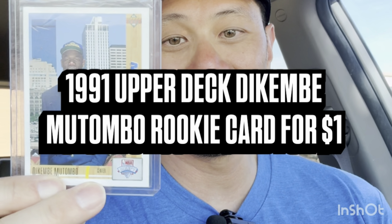Another card I thought was really cool in the early 90s, this Dikembe Mutombo Upper Deck rookie card with the Denver skyline in the background. This just brings back a lot of memories when I was a kid collecting cards. This is such a cool card, along with that David Robinson. This Mutombo rookie card I thought was really cool. So yeah, for $1, I figured why not.